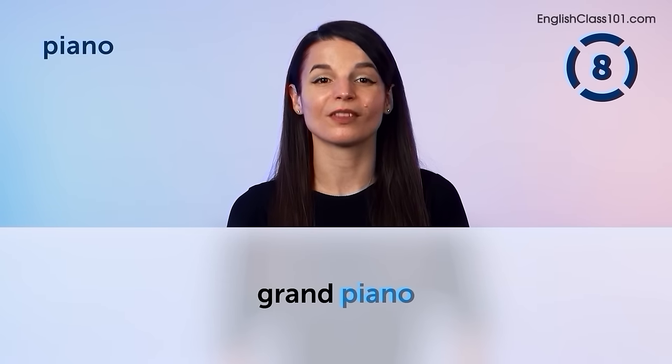Here's an example expression. Grand piano.